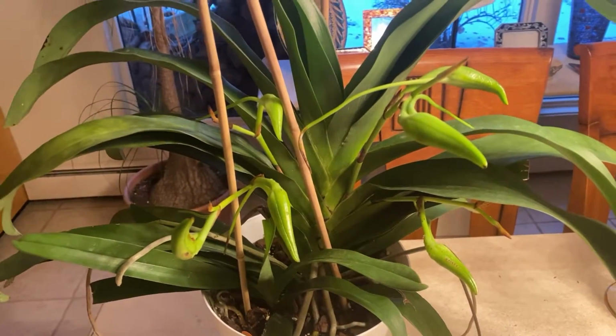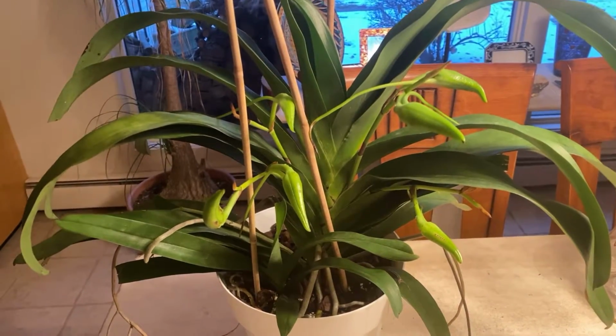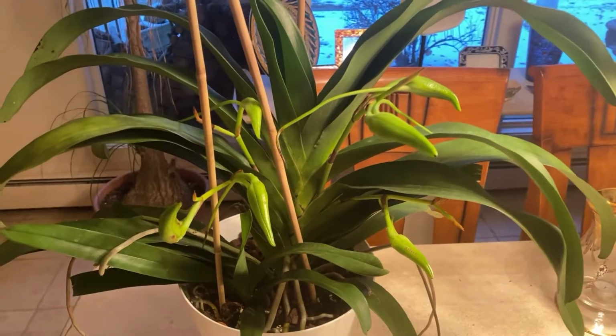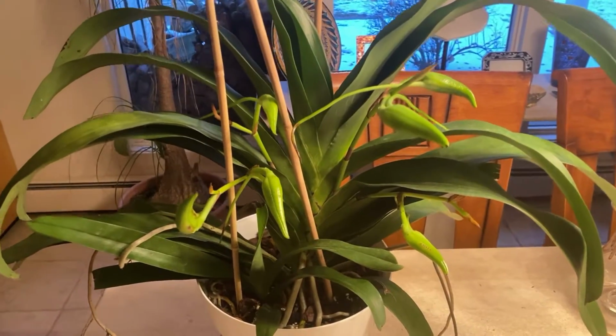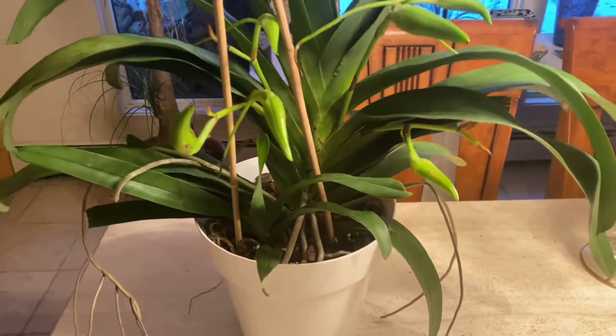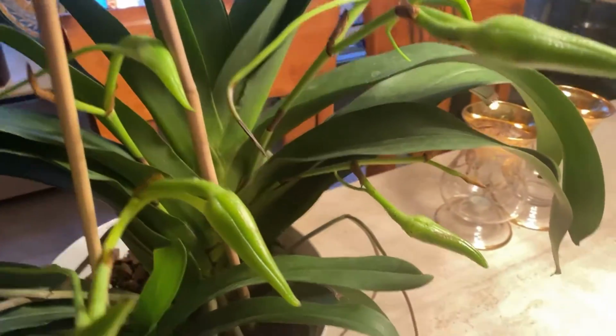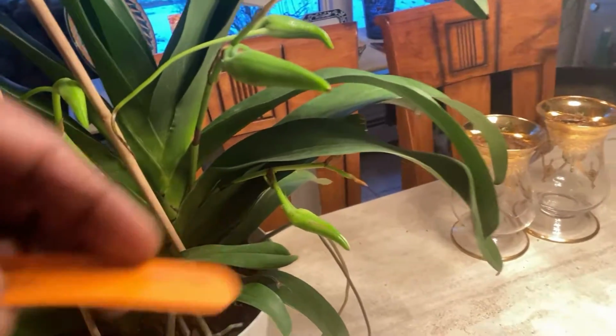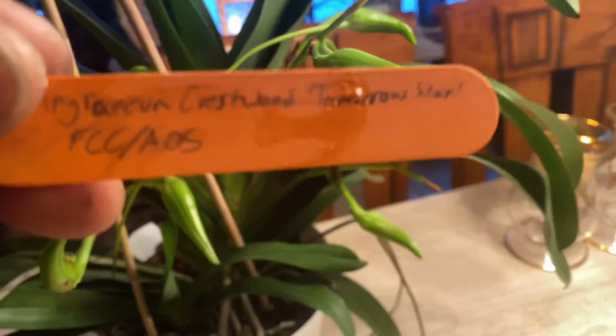This is Terry and I'm participating in a care collab in Orchid Spotlight on this beautiful orchid right here. This is Angraecum Crestwood and there is a clonal name to it. I believe it's Tomorrow's Star. There is the tag.